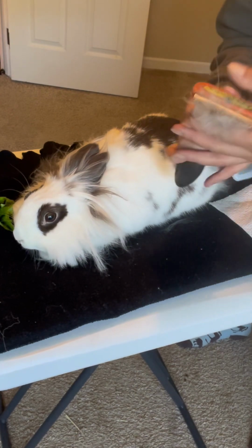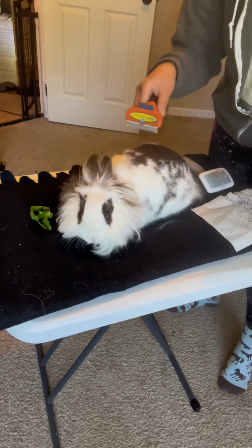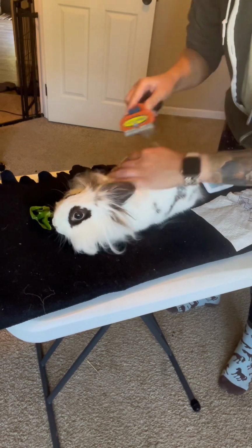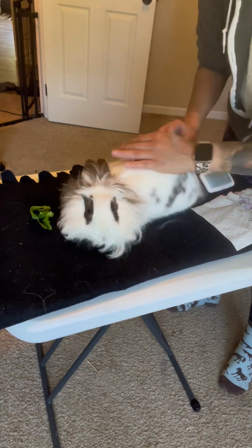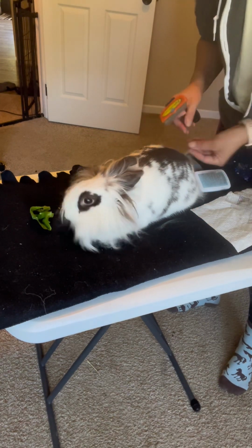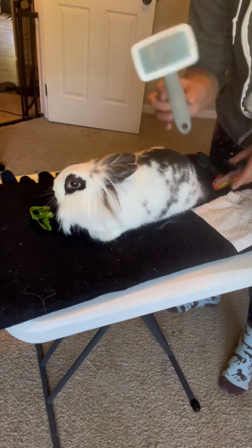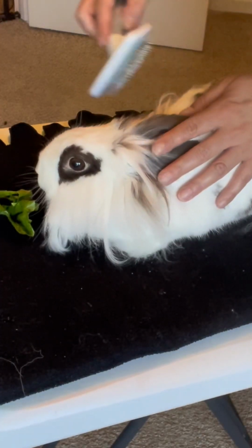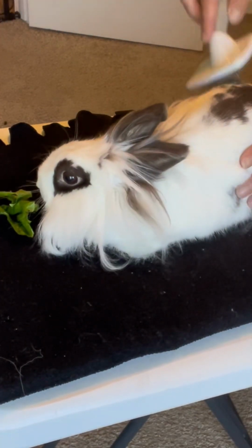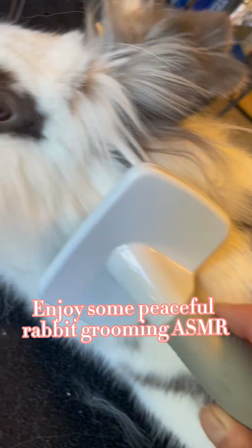But what I like to do with them, especially this time of year, is groom them. So I'm going to groom her specifically. She sheds out a lot. Not only does she have that long mane, but she does have very thick fur. So I'm going to use two different brushes. You saw me with the Furminator earlier, and this one kind of brushes out her mane a little bit more and then kind of helps with the rest of her body as well.